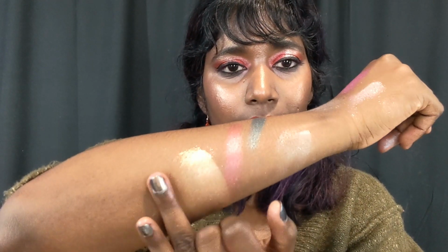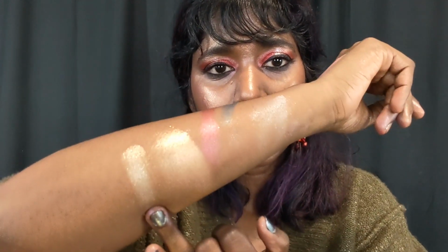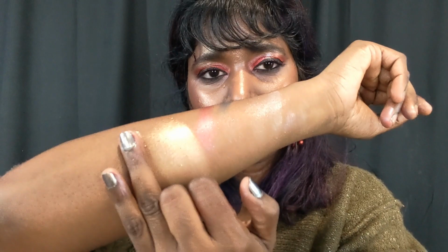This is not that dense at all. In fact, it's the opposite of My Type. You can see the chunky glitters there. And it's kind of dry, and it looks dry on the cheeks as well. I know these are okay formulas. All of the highlighters that I showed you, I would not give them an F. I would give them like a C.